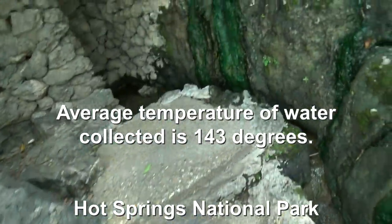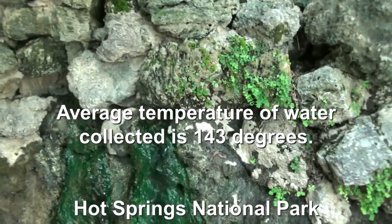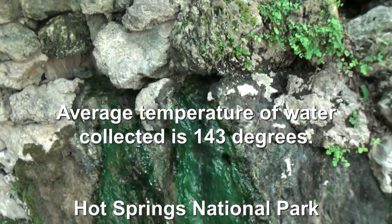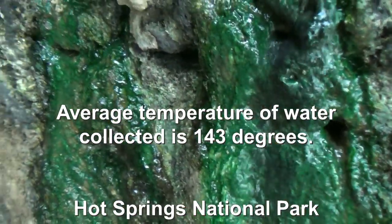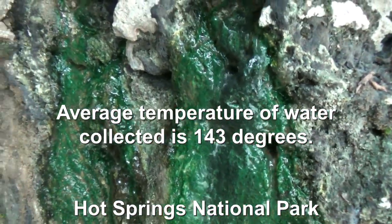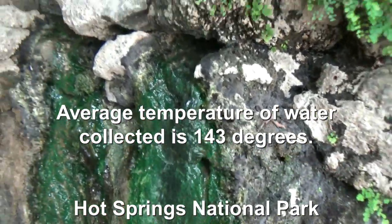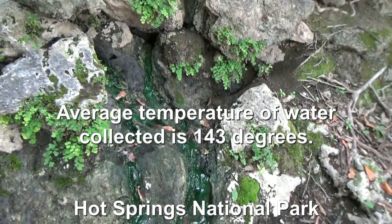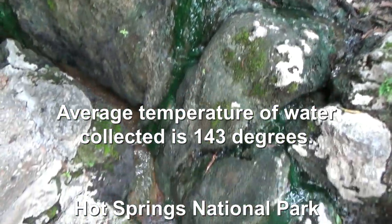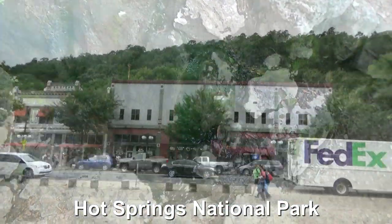I can feel the heat coming off of this. And so this is actually coming out of the rock here. And very, very, very warm. I mean, they do call that hot springs. I'm telling you, it's warm. And more coming out here. So, yeah, it is hot springs.